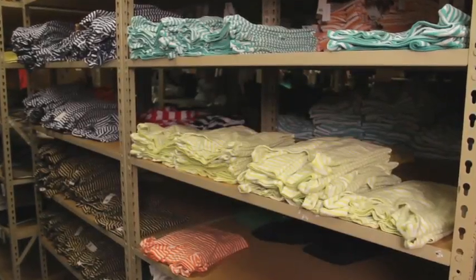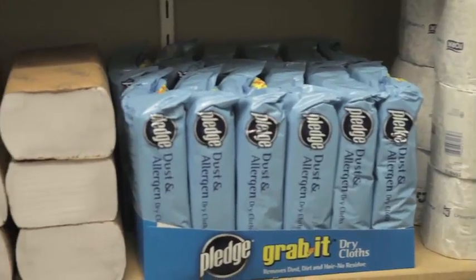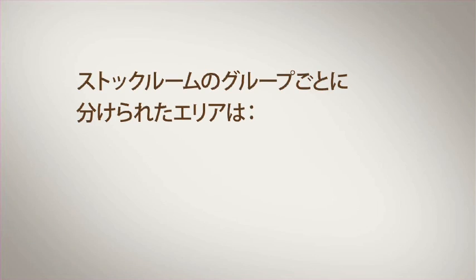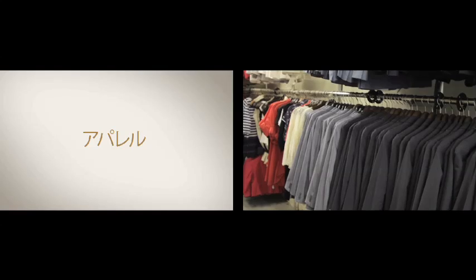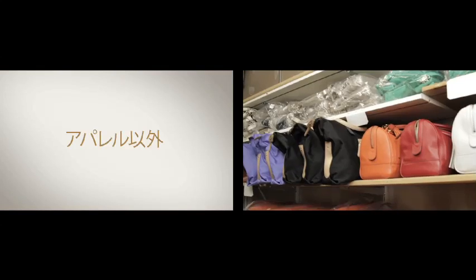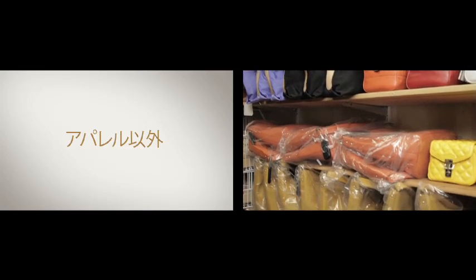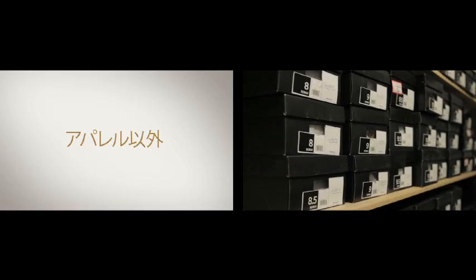Within each stockroom element, items should always be grouped and separated into logical areas to make things easy to find. Stockroom grouping areas are merchandise. This includes all folded and hanging apparel in men's, women's, and petites in select stores. This also includes non-apparel areas, including accessories like handbags, belts, personal care, and men's and women's shoes.